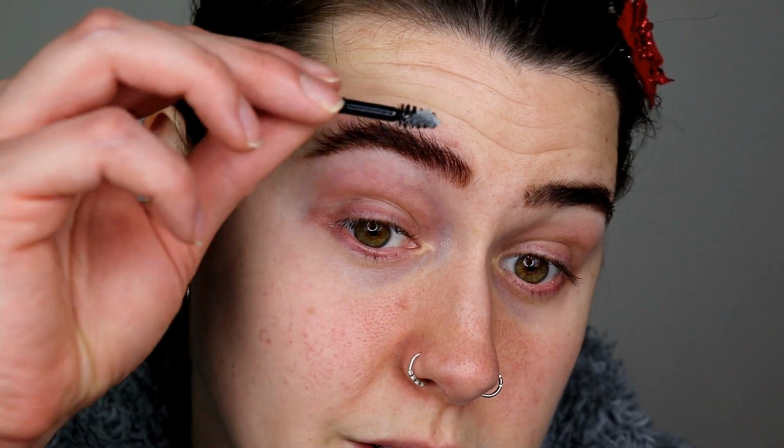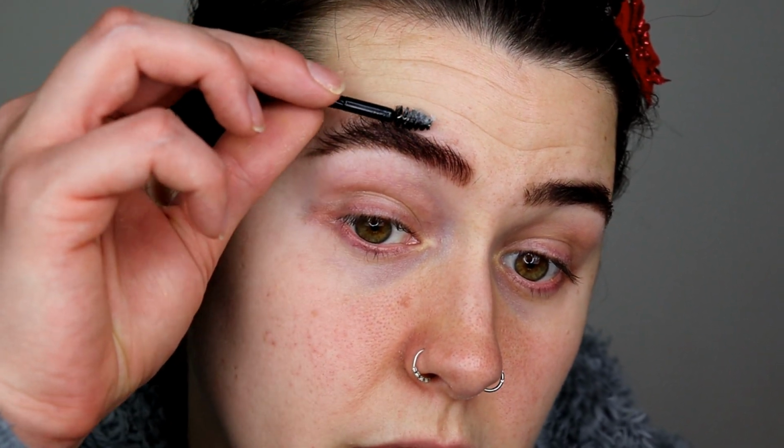Let's start brushing my brows upwards. Okay, my brow is definitely looking wild, so I'm just going to shape it down now. Ooh, that's pretty cool, actually. Okay, I'm going to do the same to the other side now. Okay, guys, not bad. This is really good. This has made my eyebrows look really full and fluffy. Yeah, this is really, really good.